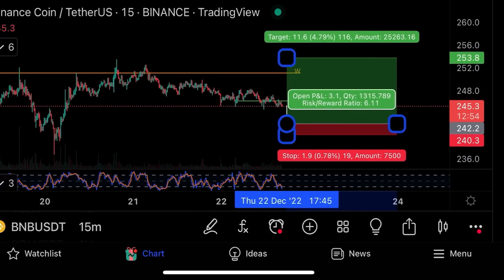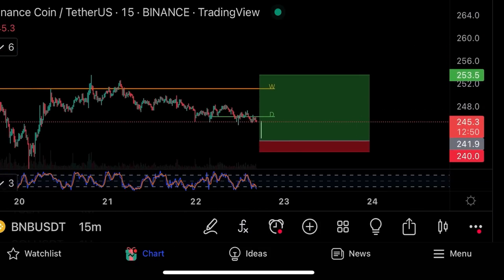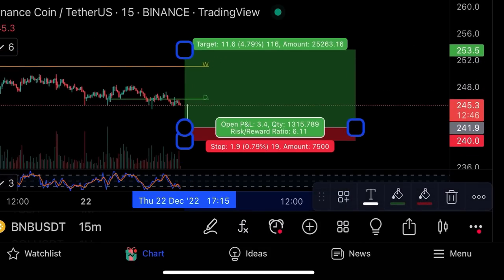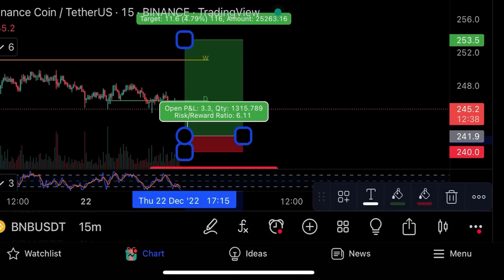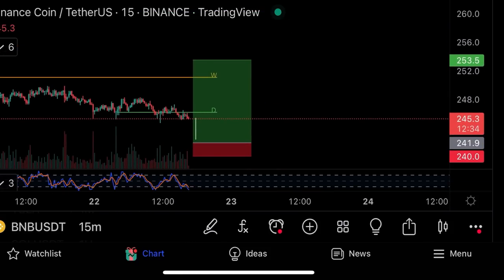Let's see the risk to reward ratio. It's a 6.1 risk to reward ratio trade. So for every $1.90 risk, to make $11.60 profit, 4%. With 10x leverage, 47%. So that's the trade I'll take on BNB. I'm going to actually open this trade. So 241, stop loss at 239. I would put the take profit at 253.